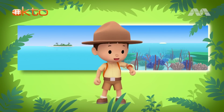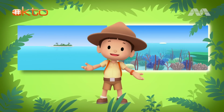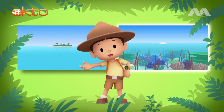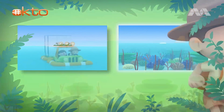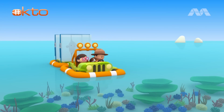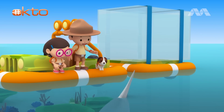There. That's right. We should head towards the clear waters with coral reefs. We'll find small fish that eat the mola's parasites there. Let's go. This looks like a nice spot to let the mola out. There you go, mola. Swim away and find your friends.